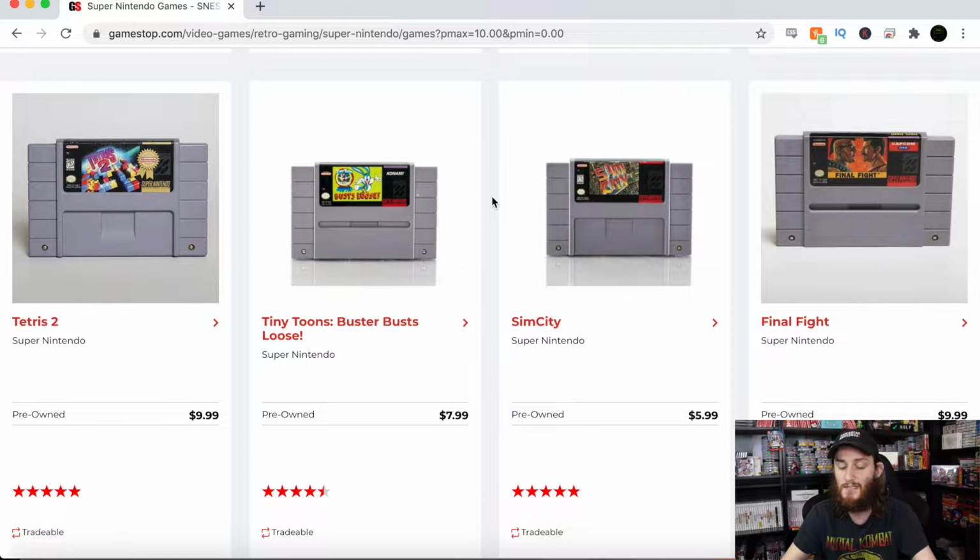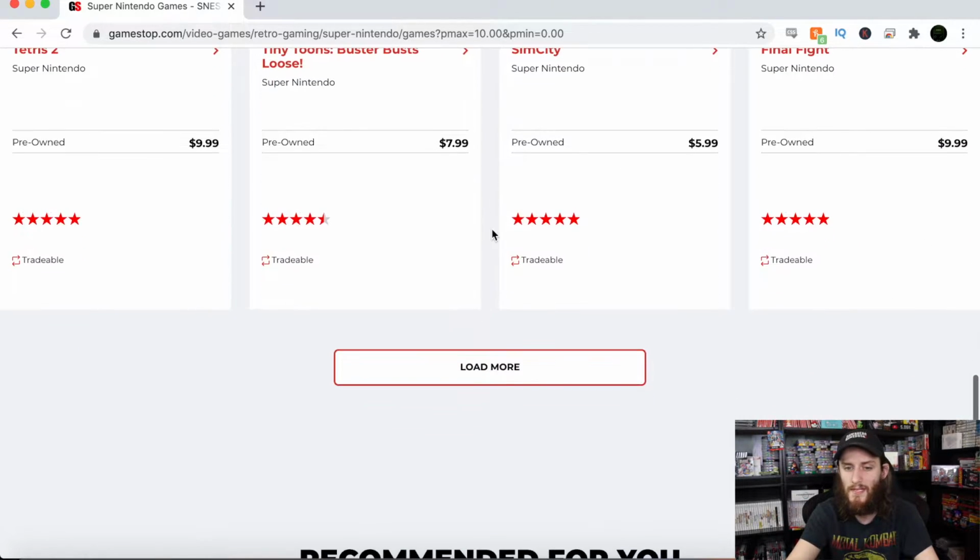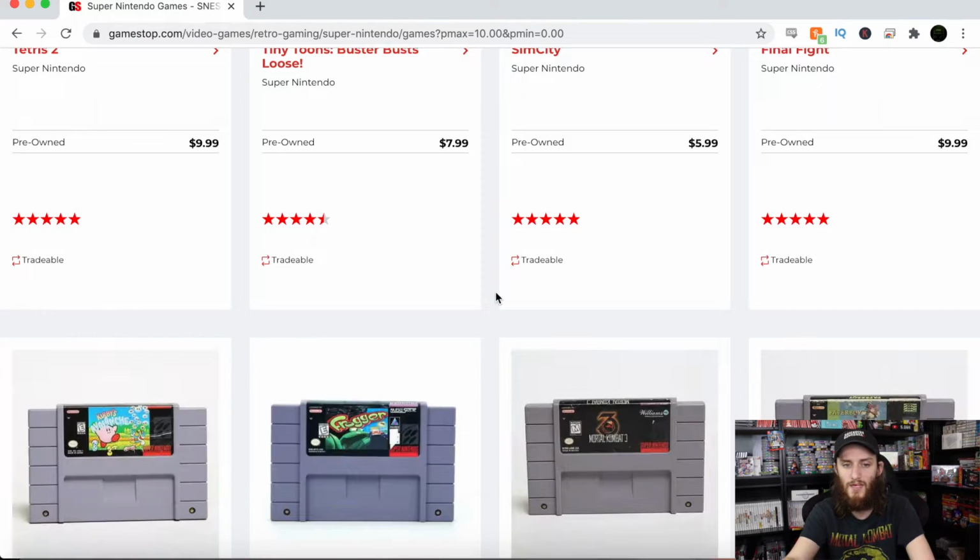SimCity for $6, that's okay. I mean, it's SimCity, but if you like those kind of games, $6 is actually pretty good. And Final Fight for 10, that's a solid deal too. Let's load up one more page, then we'll move on to the more expensive games.